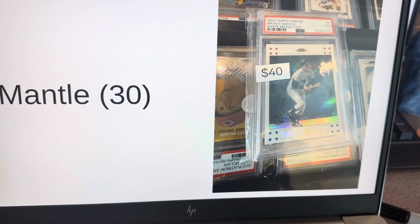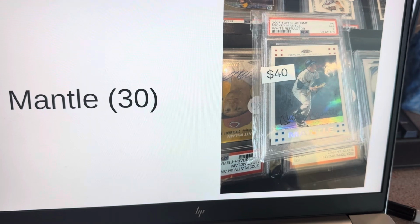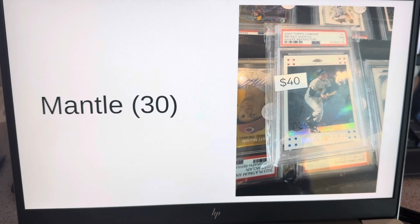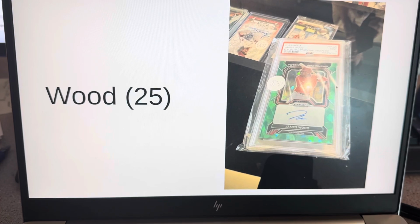So a guy came up, was interested. He offered 30. I had 20 in it, so I was like, yeah, that's fine. Figured it'd be kind of a harder card to move anyway.